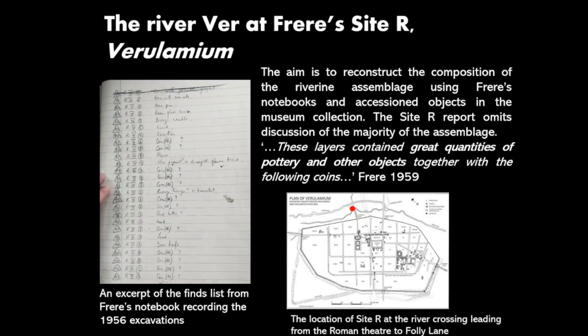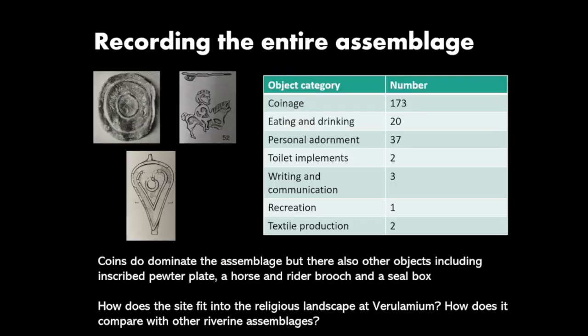The second case study will focus on an assemblage from the River Vere in Verulamium, where in the summer of 1955, Shepherd Frere excavated Site R at a river crossing leading from the Roman theatre to the Folly Lane temple complex. Frere published these excavations at the river crossing and even suggested that the site may have been a focus for votive deposition. However, as I've already mentioned, his publication omitted discussion of the majority of the objects recovered during the excavation, which he refers to merely as other objects.